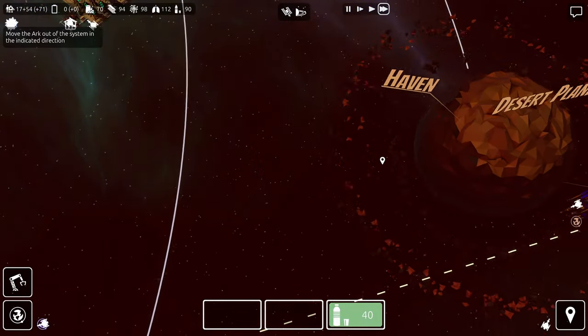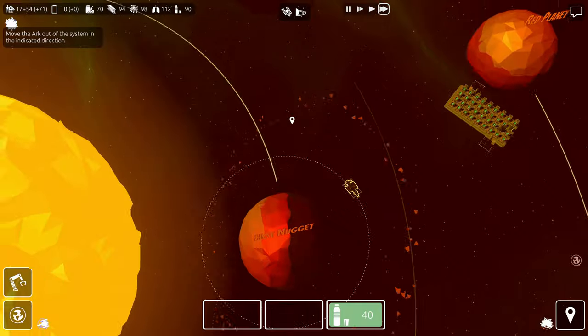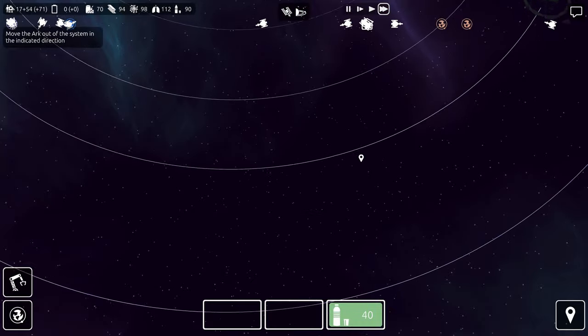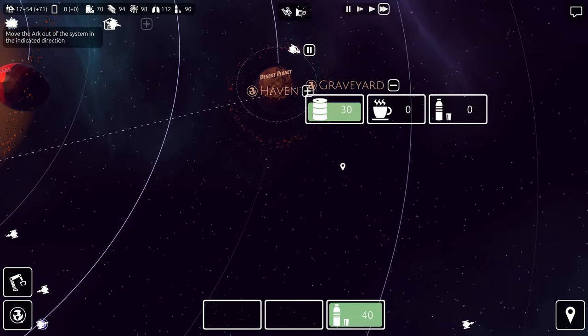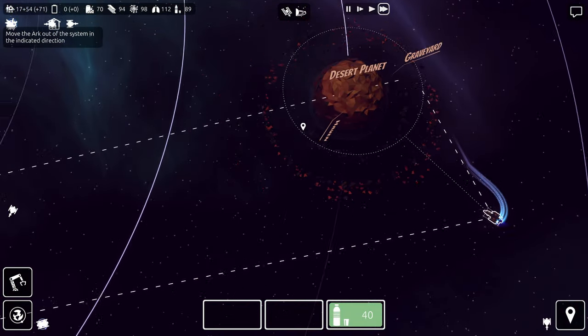It's just the way it's going to be, man. Maybe I needed to survey the desert planet again. But we've been orbiting the desert planet the whole time, so that can't be the case. No, I think we just missed the opportunity for that achievement. It just won't ping. It's the way it's going to be. We'll leave that over there.